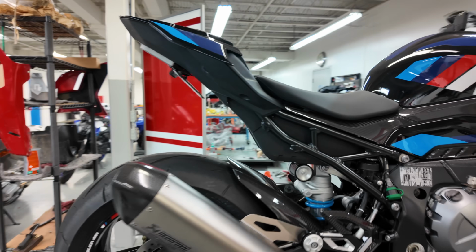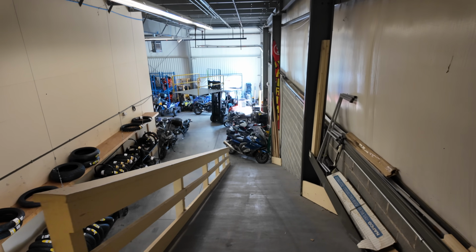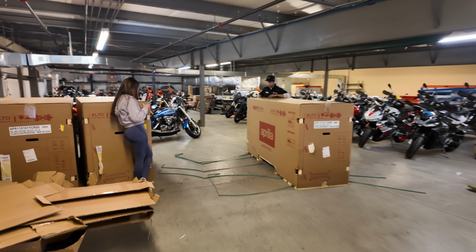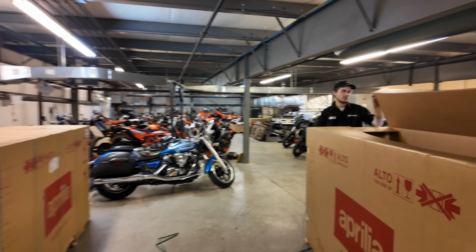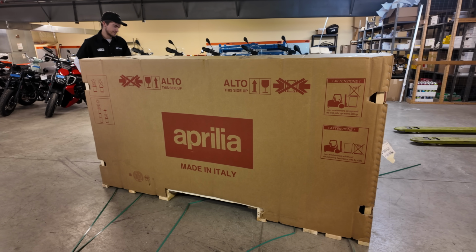But this isn't what we're here for today. Let's go see if we can find the bike in the back. All right, we just walked up the steepest ramp in history, and look where we are. The little secret unboxing area here at Warhorse of Camp Hill, and we have a brand new 2024 Aprilia.